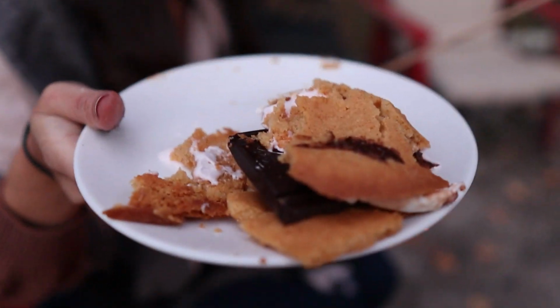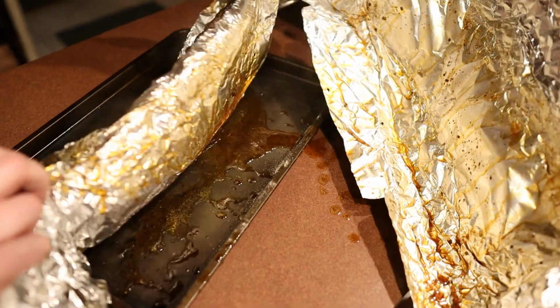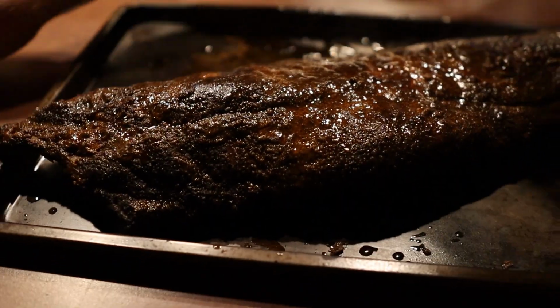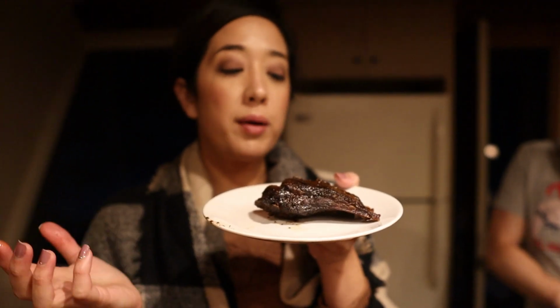So now we're gonna go inside. I'm gonna save this for later, and we're gonna eat our ribs. So the ribs are finally done. They've been pulled off the smoker after being on there for like 6 hours. They look divine. Mustard, black pepper, and salt. That's pretty much it. There's no carbs in this.